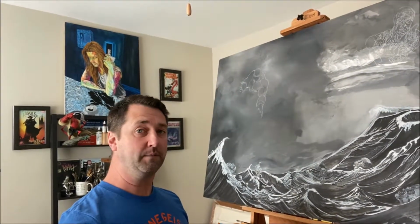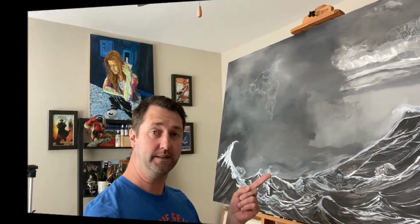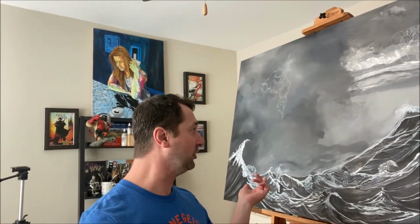So, finally, that means we get to start applying color today, yes? Yep, that's right. But it's not going to go exactly as we thought it was going to go, is it? No, it's not. So, what we've learned is that these transparent paints that I thought were magical and new, turns out I've been painting with them all my life.